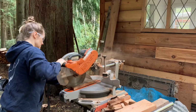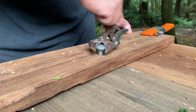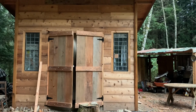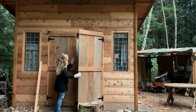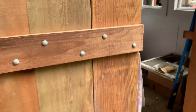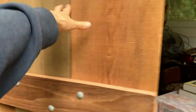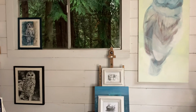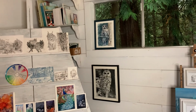My husband and I have been working on the studio for a long time, but we finally got the door made, so we installed it. It still has a few details to work out. We need to add some hardware for locking, and then add battens on top of each board to prevent air from flowing in from the outside. But other than that, I've moved all my artwork into the studio, and now I have a proper studio to work in. I'm very excited.